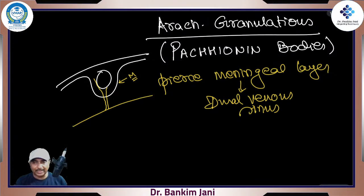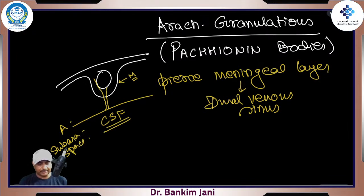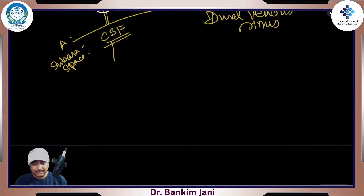But this arachnoid is in continuation with CSF, right? Because this is arachnoid, this is subarachnoid space, and subarachnoid space is filled with CSF, so that's the reason this is continuous with these arachnoid granulations. They are the link between the dural venous sinuses and the cerebrospinal fluid. That's how they drain.